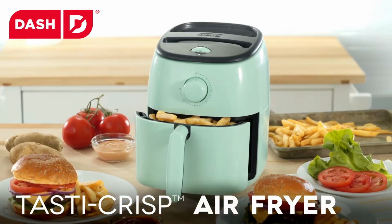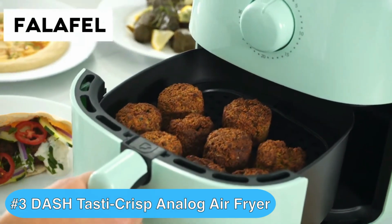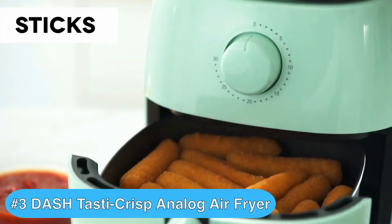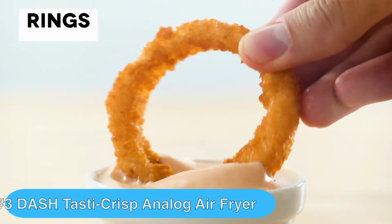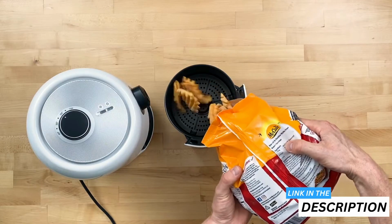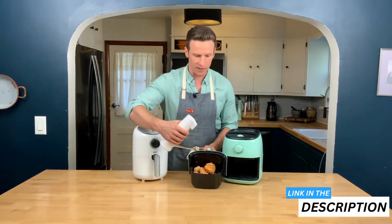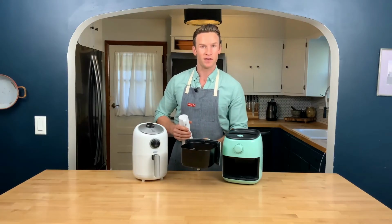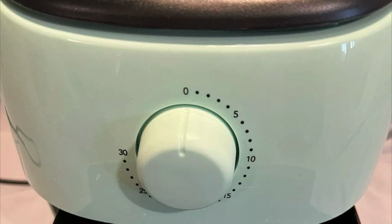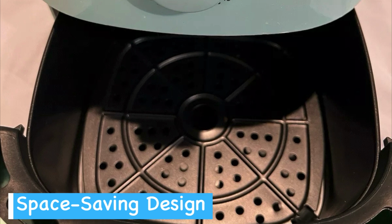Now, at number 3, we have the 2.6-quart Dash Tasti-Crisp air fryer, which I have to say is a great choice thanks to its simplicity, efficiency, and ability to create healthier versions of your favorite crispy foods. The Dash Tasti-Crisp air fryer brings convenience to your kitchen with its compact 2.6-quart capacity. You'll find it perfect for singles, couples, or small families looking to enjoy healthier fried foods without the guilt. Its aqua color adds a pop of fun to your countertop while taking up minimal space.